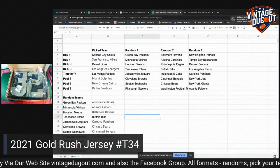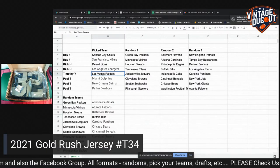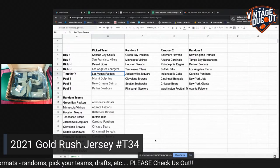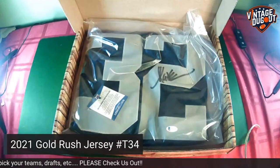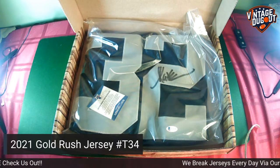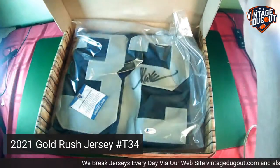And it was Timothy Y. Timothy Y with one spot picked the Raiders. That was the right pick. Timothy Y hits that Marcus Allen. Congratulations, Timothy, on your pick team coming through for you, the Raiders. So, Timothy, send me your address, shipping, and email address. We'll get that out to you this week.